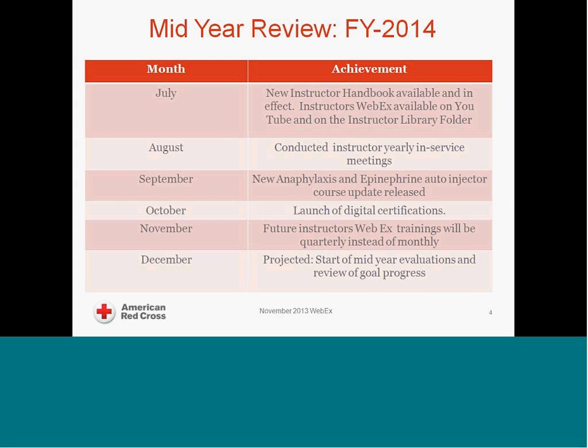Last month, in the month of October, we launched digital certification. And we're going to talk later on in this presentation about some best practices revolving around digital certification. In November this month, we're making the announcement that starting in January, we're moving our instructor WebExes to once a quarter.